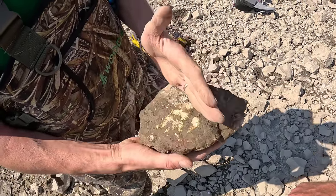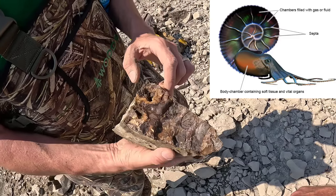What these are, they're actually full. The whole ammonite is full of them. And it actually helps them control their buoyancy in the water when they were alive.